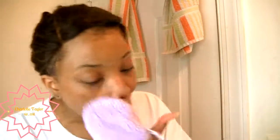And I use that same mitt after I've thoroughly rinsed it off. And I just apply that to my face, and I wet the mitt and then just wipe my face, because the mitt is a super good exfoliator for your skin. And since I have dry skin, getting off those dead layers is super important to me.